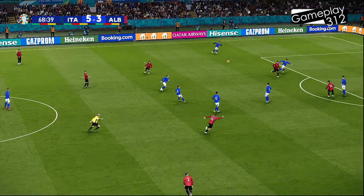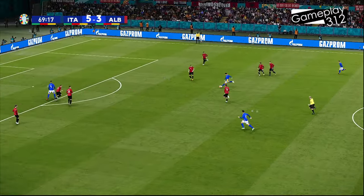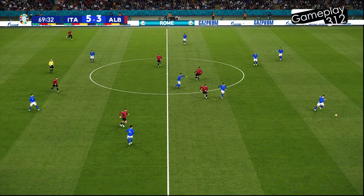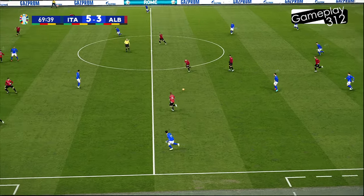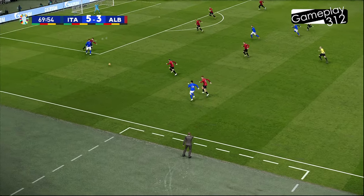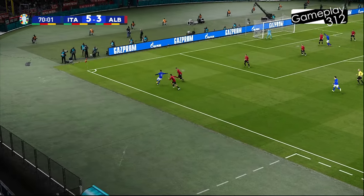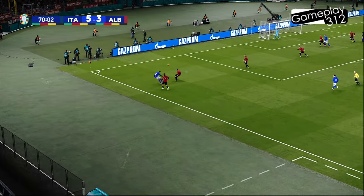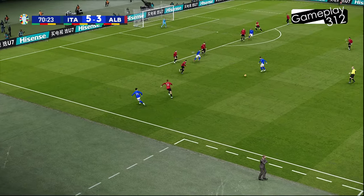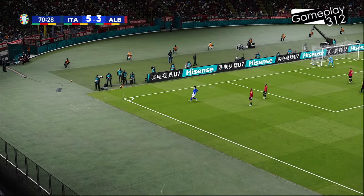Di Lorenzo. Barella has created one goal already. Looking to hit the front line. Forwards and with intent. Pellegrini. Chiesa. That's going to go a long way. That's a throw. Nice touch. Defending of the desperate variety.